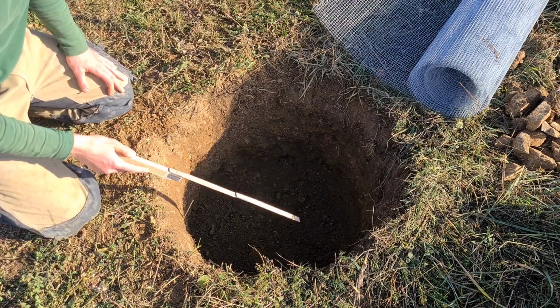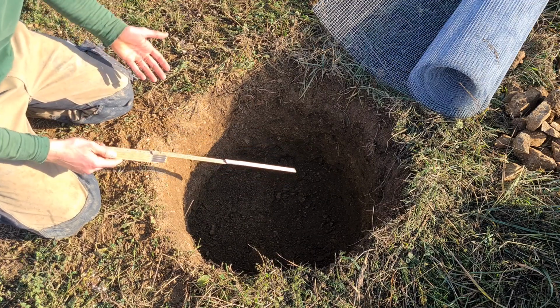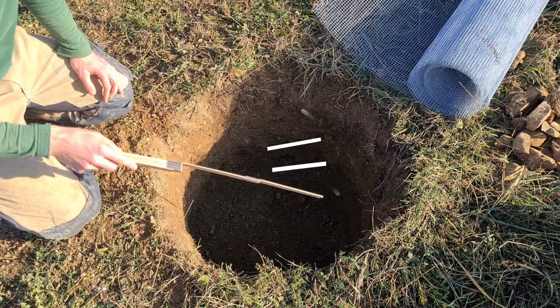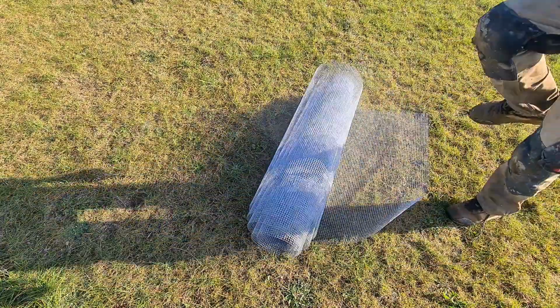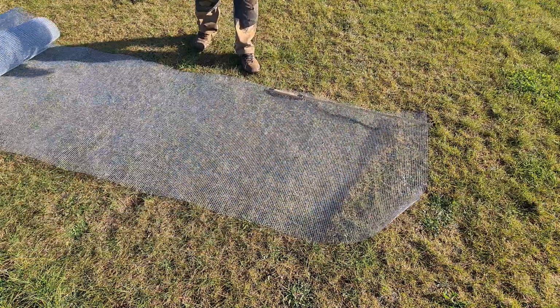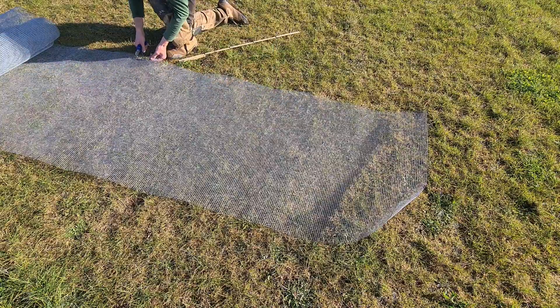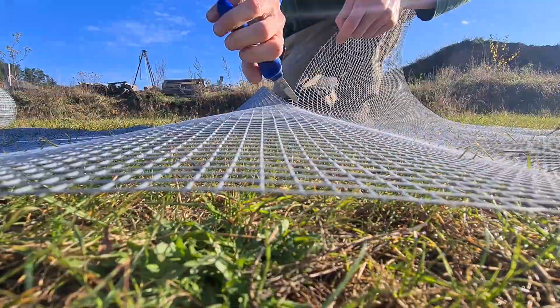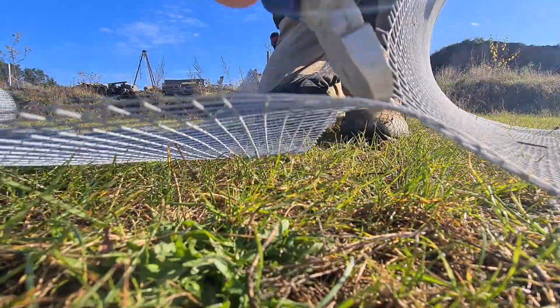The diameter is about 60 centimeters, the mesh will form a circle, so 60 times pi is about 180, plus 1 foot of fear that it will be too little is about 2 meters. The only grid I have at hand right now is 8 millimeters mesh size, so I'm a little afraid that bigger roots cannot get through, which is why I'm making the hole a lot wider.